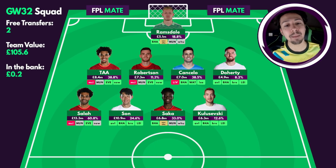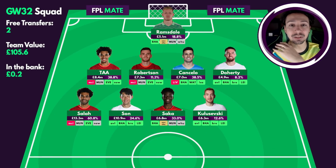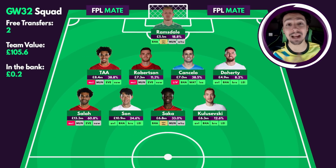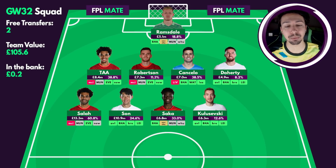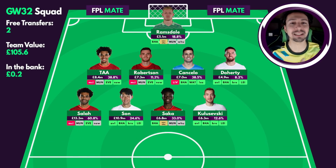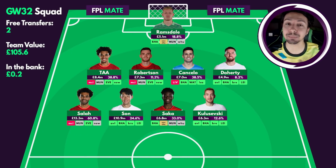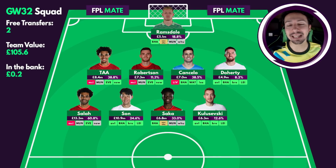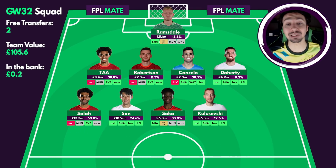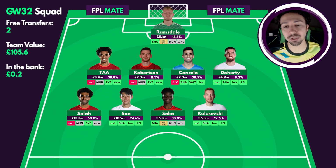We've got Kulusevski, a great cheap FPL asset. He's not quite in the same bracket as Son or Kane. And I don't even think he's quite in the same bracket as Doherty, just because Doherty has more avenues of getting points. Kulusevski seems to be more of a creator, not really taking as many shots in those dangerous areas. Obviously he can't get clean sheets because he's a midfielder. So I would say he's the weakest of the Spurs players that I have, but still a very strong player to have. And for his price, you can't really do much better than that.